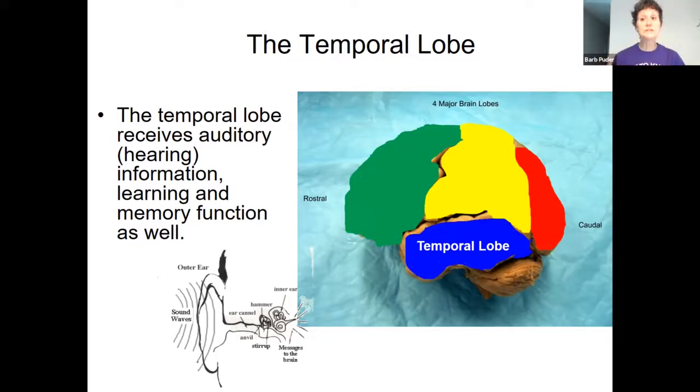But also really deep in this brain lobe is a structure called the hippocampus. And it's shaped like a seahorse, and hippocampus is the genus name for seahorse. So the seahorse-shaped structure in the temporal lobe is full of neurons that are able to help us learn information and keep it as a memory. And we're going to talk more about that here in just a minute.